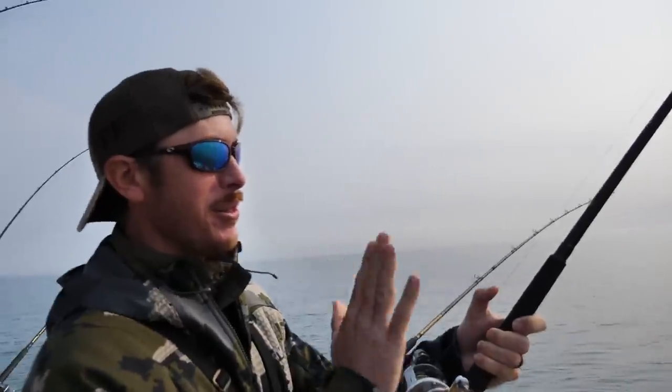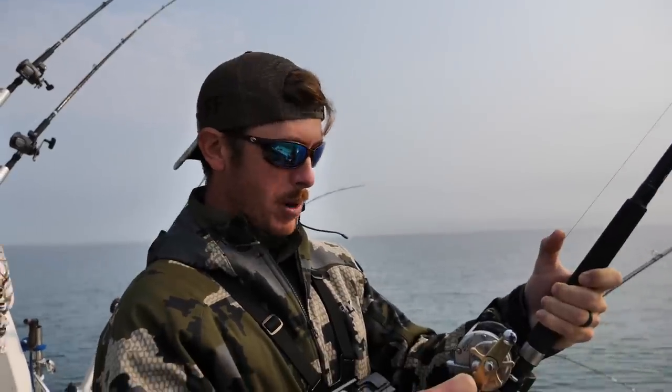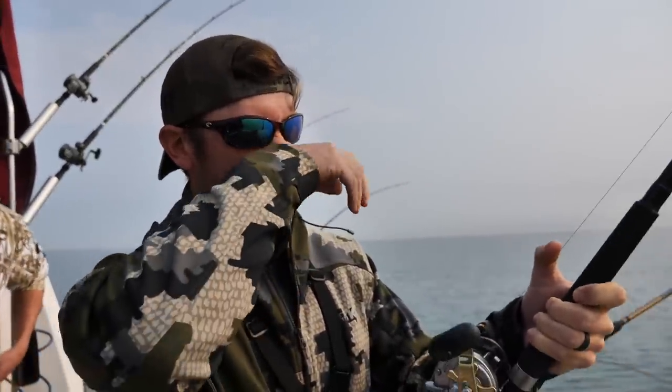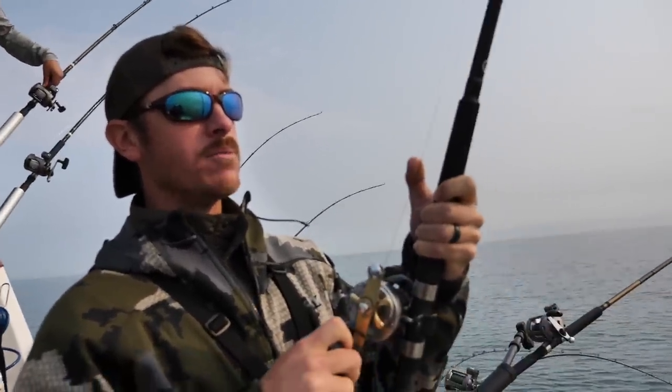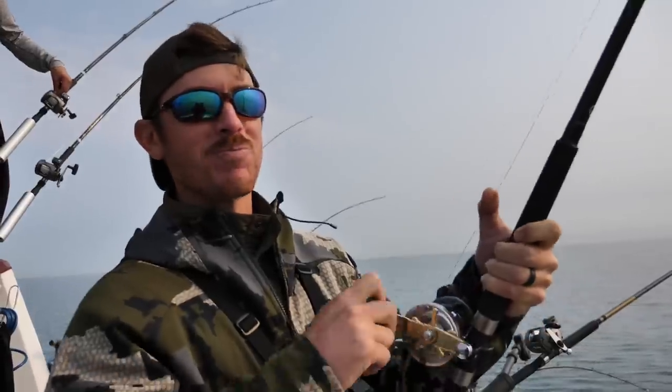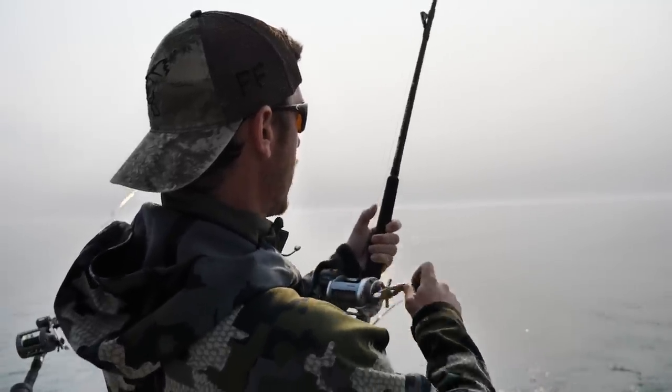Okay. I'm hoping this isn't another lake trout. But it might be a king. It's coming up, so I think it is gonna be a king. I could be completely wrong though. I think it's a lake trout now. It's gonna be a lake trout. The old sludge wagon.